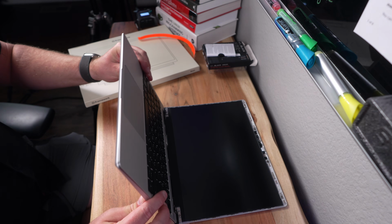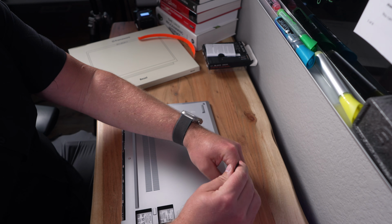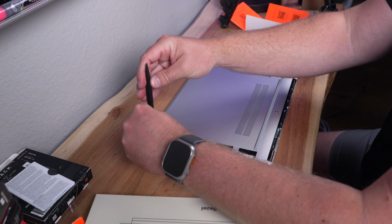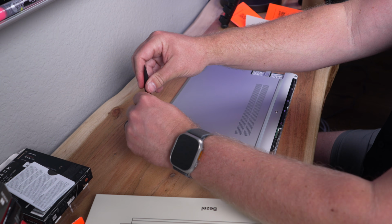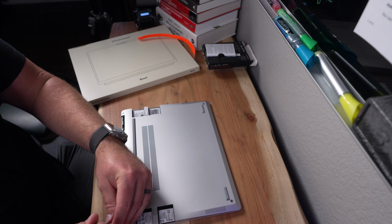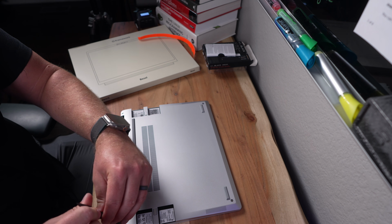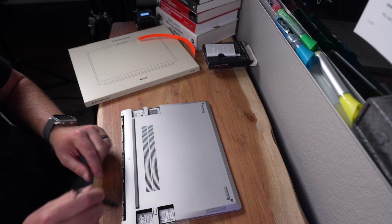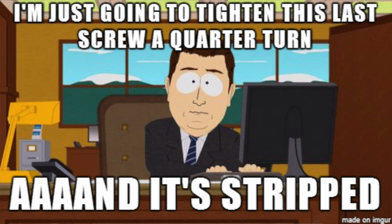So let's go ahead and turn this over. We can shut that like that. And then we're just going to use the same bit and just secure our keyboard. And so this will secure the whole top half to the bottom half. And again, I like to screw them in firmly, but I am never at risk of stripping the screws. So if you're doing this, make sure it's aligned so that you're not at an angle or something. I'm not screwing these in at any sort of angle. I'm going straight into where the screw goes to minimize the chances of stripping anything.